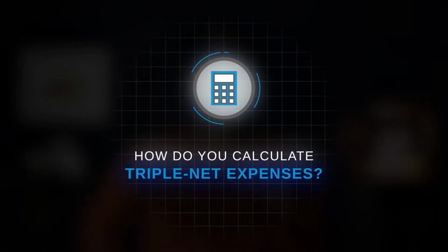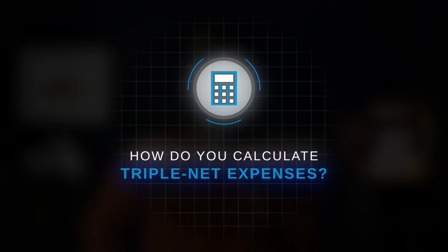It's important for both landlords and tenants to understand how triple net expenses are calculated. These expenses are a form of additional rent and are not intended to be a profit center for the landlord. Landlords are simply passing through those expenses to the tenants as they are received. Triple net leases are calculated by adding the estimated common area maintenance expenses, annual property taxes, and the building insurance for the property. This number is then divided by the total square footage of the building and given to the tenants on a per square foot basis.